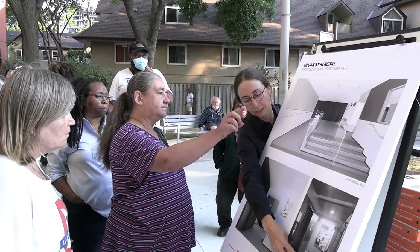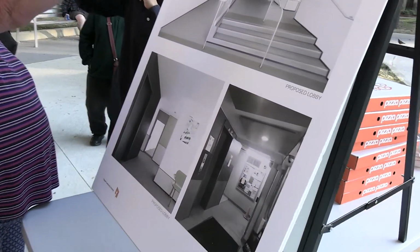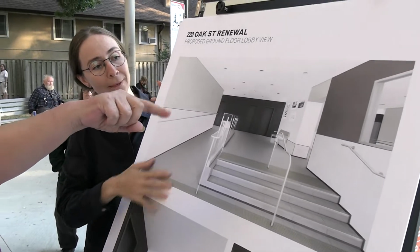So that corridor you can see here, instead of just a blank wall, you're going to see all the way through to the outside. It's going to be window, like glazing.